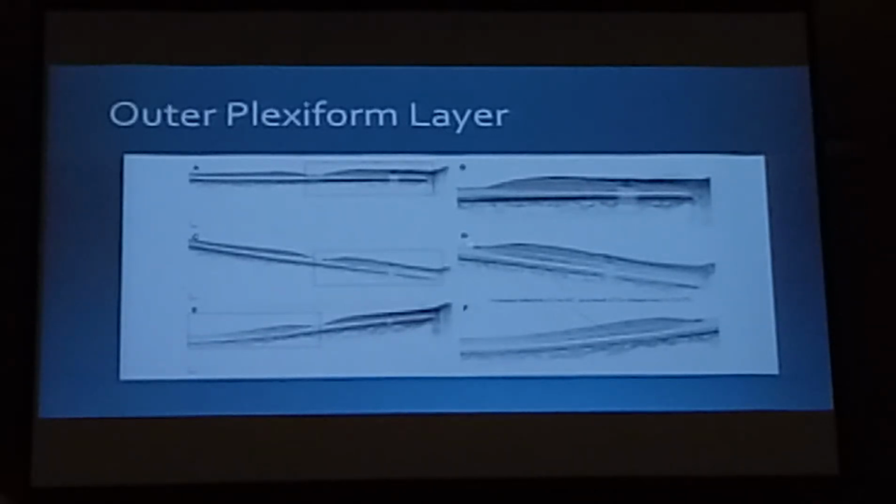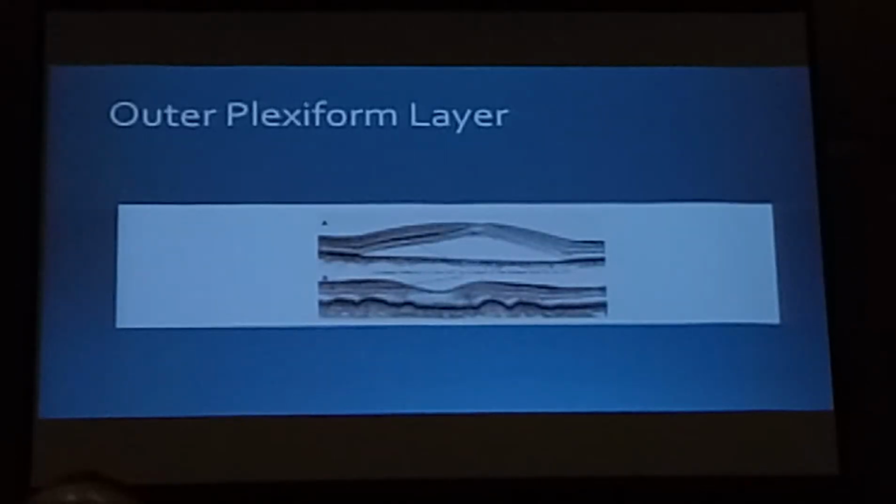This is normal, and this is normal as well. But you get it thicker than normal because of the orientation of the Henle layer relative to where the light shines into the eye. Here you're going to have the same thing. If you have retinal detachment, you're going to have the Henle layer and the outer plexiform layer appear thinner.